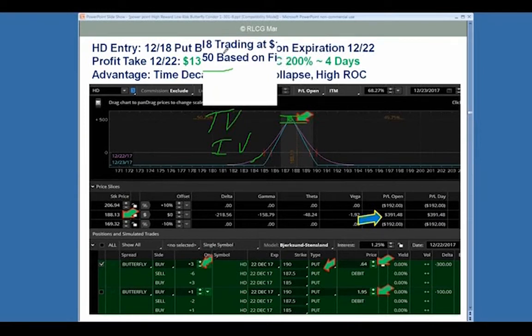So it was set up on the 18th and went into expiration. And then at expiration, $131 per spread. You can see here it went from a 64 cent debit to a $195 debit as that price started approaching into that profit tent. So it actually overshot the perfect profit zone, and that's why it didn't make the max full profit.